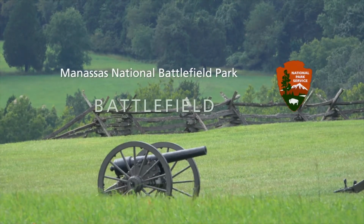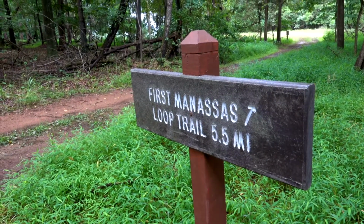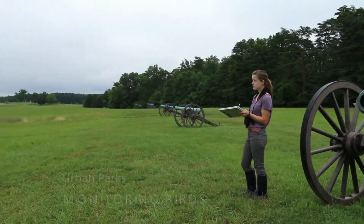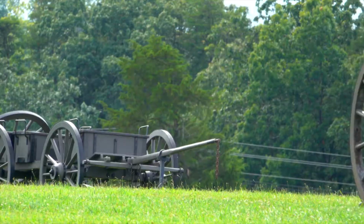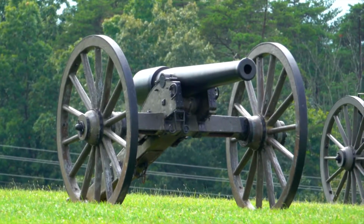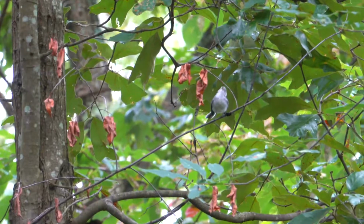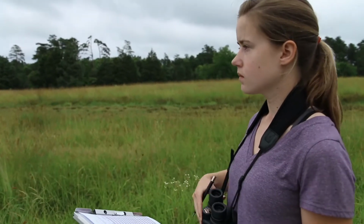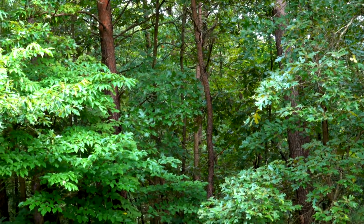Inventory and monitoring monitors parks across the nation. So while we might be monitoring birds in Boston Harbor Islands, we're also monitoring them at Manassas National Battlefield Park. It's a park that preserves a Civil War landscape. It's surrounded by suburban development. It's not far from Washington, D.C., and so it's an urban park. It's really an oasis for all kinds of wildlife, including forest and grassland birds.